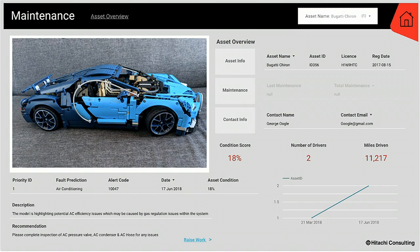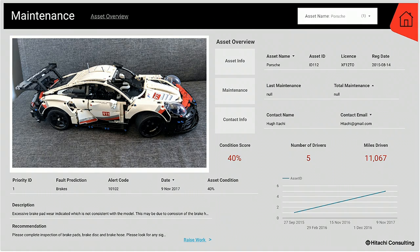Again, we can obviously drill into the detail of that. We can go and see the specifics of where this thing has failed. So in this case, air conditioning. And again, these condition scores are a score that we generate, based on the input factors for the different components and models that we're predicting against. So again, just a visual representation of the information that we're then ultimately going to go and do some inspection against. And that's our other beautiful car.